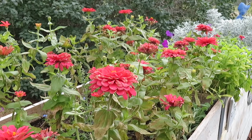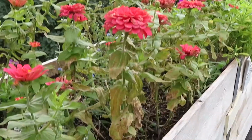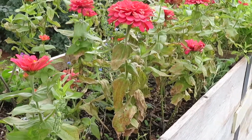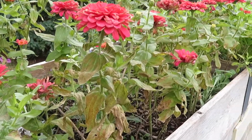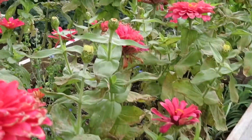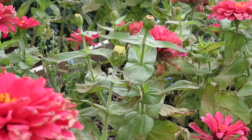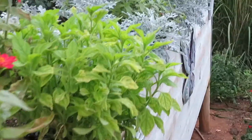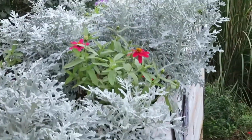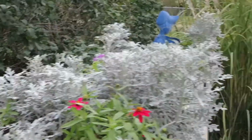I'm going to save these for seed, and I'm going to pull those little scraggly looking foliage out. And as I say that, I'm looking at these right here. There's some more buds that will probably put on another bloom if we get enough pretty weather for them to do so, which I have no idea if we will or not. I've only seen a 10-day forecast, but it did say in the 60s and in the 80s again.